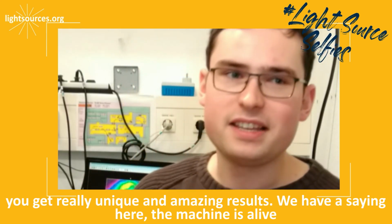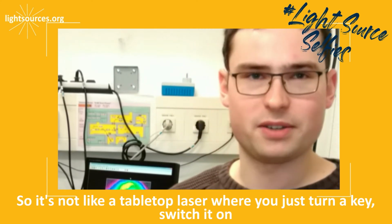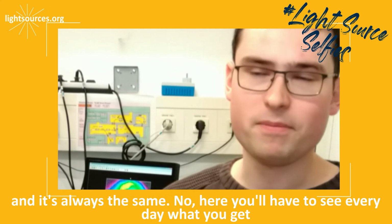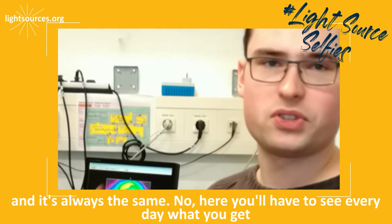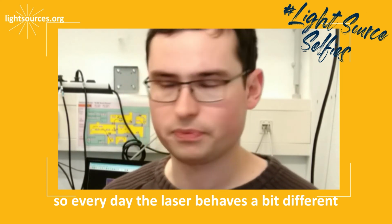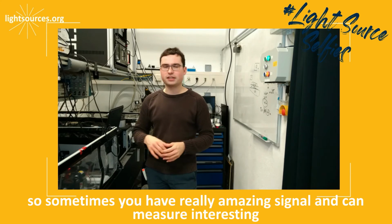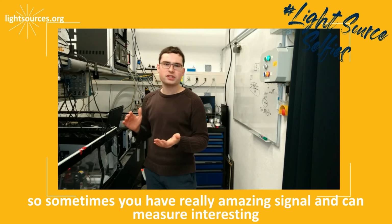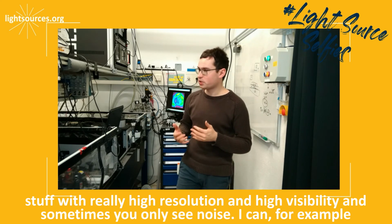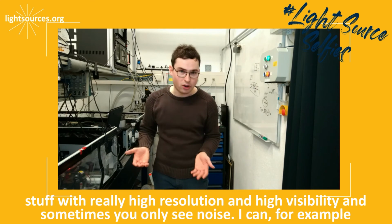We have a saying here: the machine is alive. It's not like a tabletop laser where you just turn the key, switch it on, and it's always the same. Here you have to see every day what you get. Every day the laser behaves a bit differently. Sometimes you have really amazing signal and can measure interesting stuff with really high resolution and high visibility. And sometimes you only see noise.